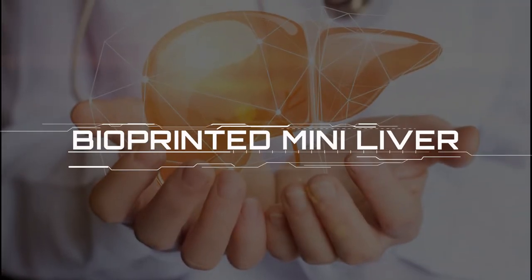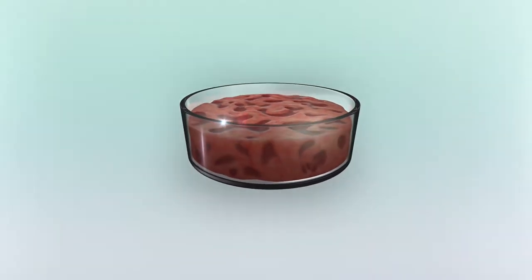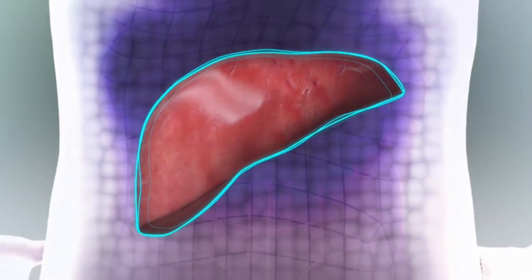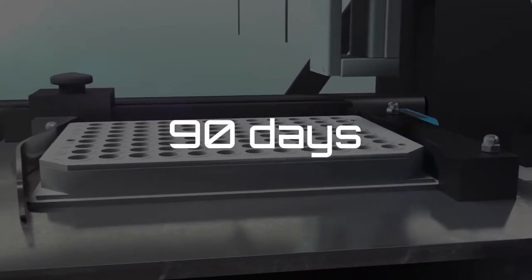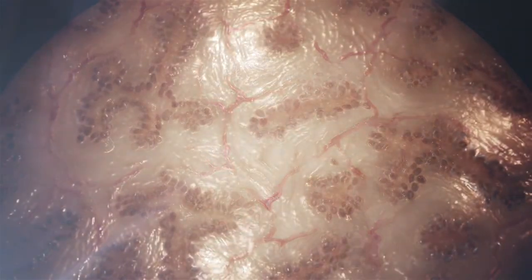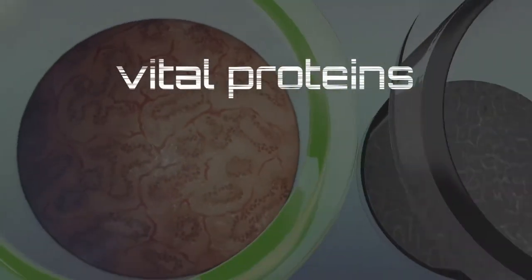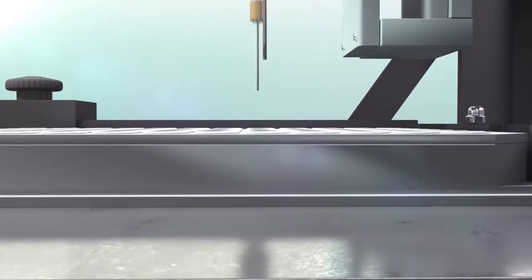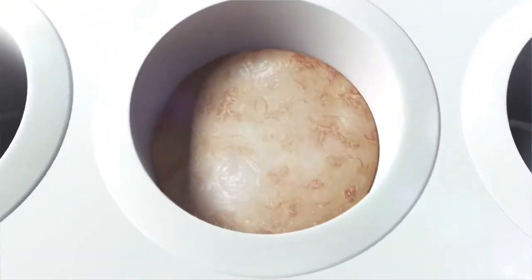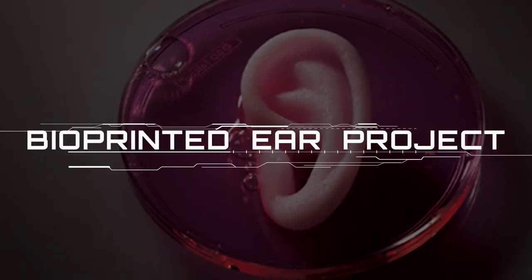Number 8. Bioprinted mini liver. Researchers at the University of Sao Paulo in Brazil have succeeded in creating miniature versions of a human liver from blood cells. The process took only 90 days from the collection of the patient's blood to the production of the tissue. These liver organoids, developed using 3D bioprinting technologies, integrate the functionalities of the organ in question. These include the production of vital proteins, the storage of vitamins, and the secretion of bile. To create the liver tissue, the team used Incredible Bioprinter, marketed by manufacturer Cellink, one of the most recognized in the industry.